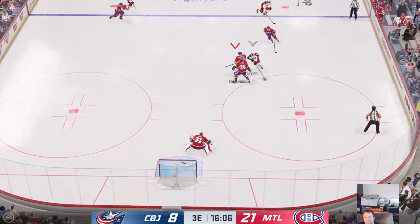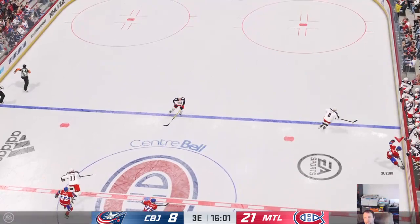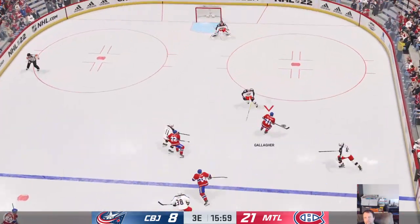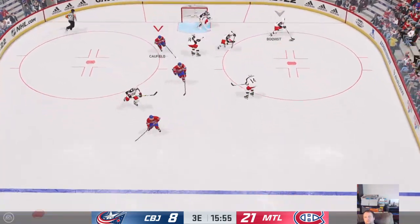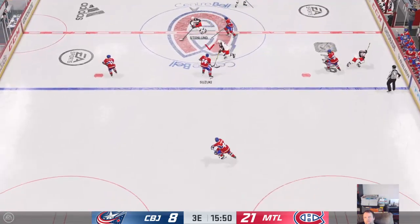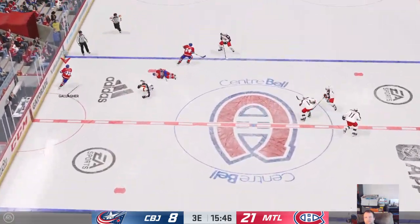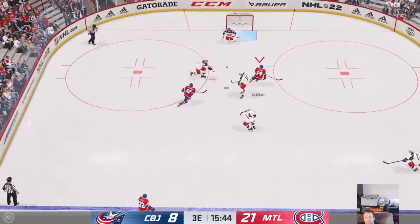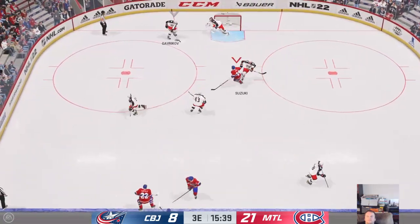Great defensive play at center by Texier. Suzuki swooping in on the attack. Hammers a shot! Oh, what a stop by Corpusalo! Along the wing, up the neutral zone. The Canadians have it now. And that goes off a player in front. Columbus gains a hold of possession.